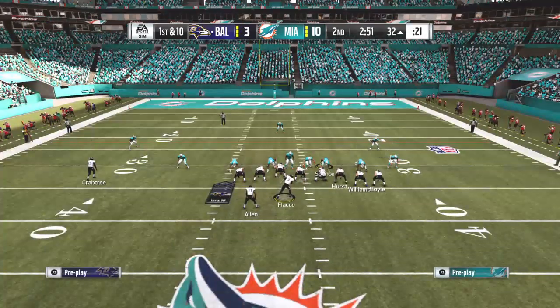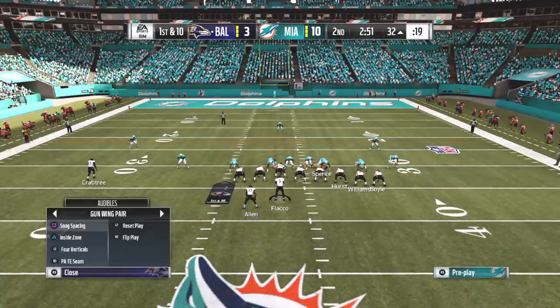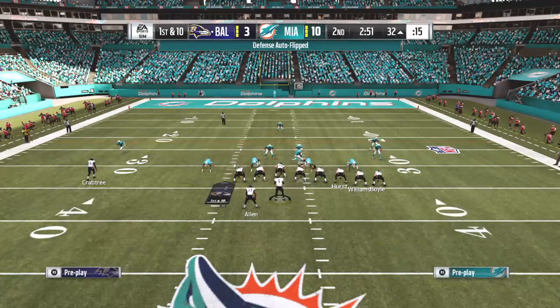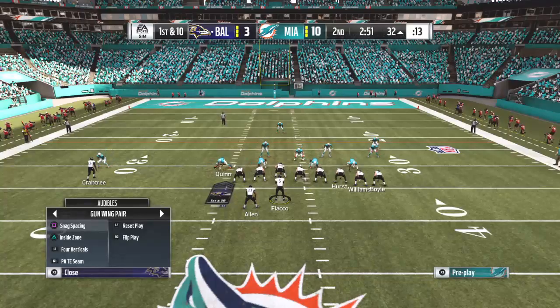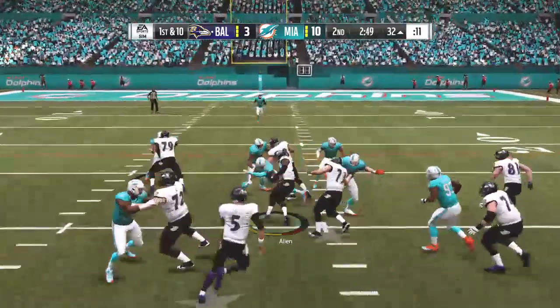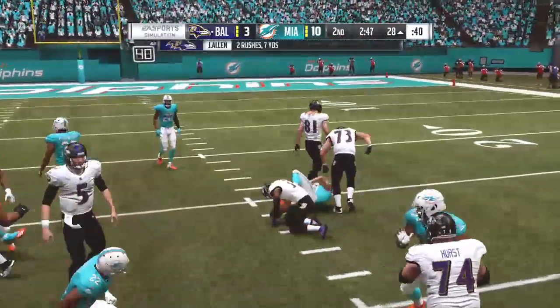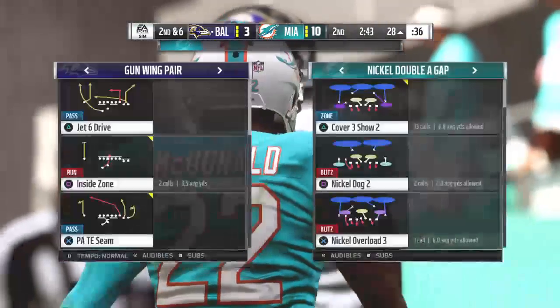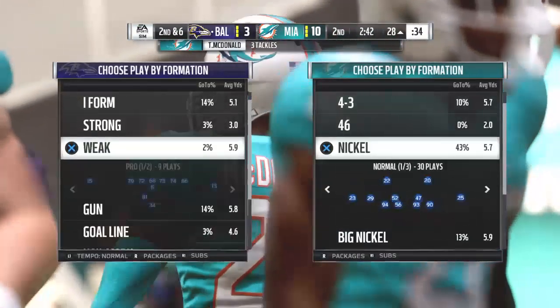Here's the correct call. Wait. No lead. Rewind. Rock it. They'll run it now out of the gun. And able to push his way forward here for a good little gain. Yeah, give him 4 yards there. It'll be 2nd and 6.